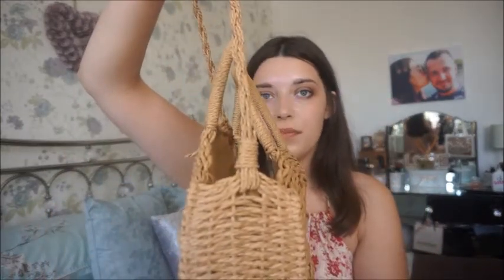And these handles are really strong as well. I was worried about putting water and stuff in there because I like to carry around a drink with me, and these snap in, but they are really strong. I don't know if you can see very well. It's a strong little bag, so I just really like it, and I think it's a really nice size.